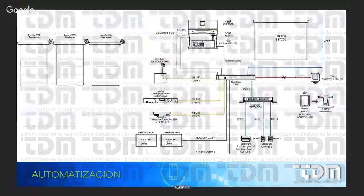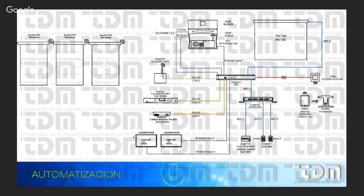Then we have the automation. The automation will make our lives easy. We will manage everything, all these scenarios, from an Apple iPad. Here we will just touch whatever scenario we need as we program it, as per your needs. Then it will go to the wireless access point, the Cisco wireless point, then to the Crestron CP3, that is the brain of the automation.